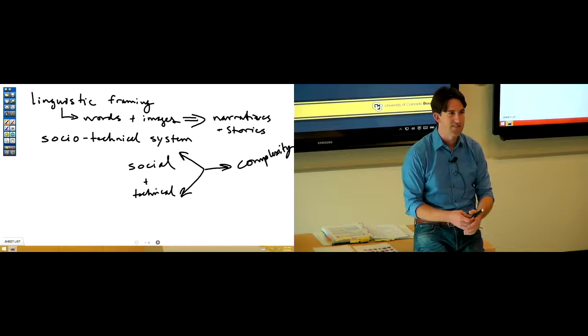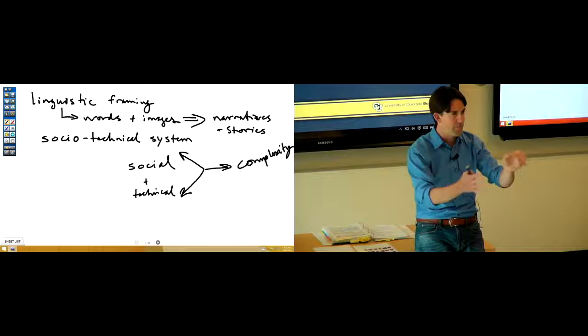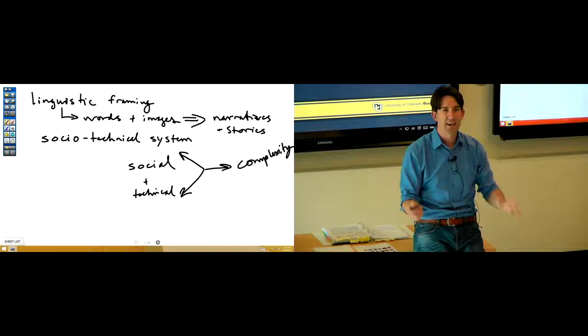It doesn't just involve people interacting with it. It itself changes how people interact, right? And there's this continual reformation between the social and the technical. That's what defines a socio-technical system. We'll come back up against this again and again and again, especially in Nye.